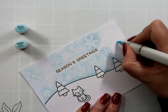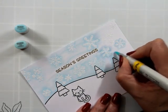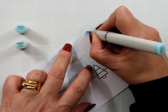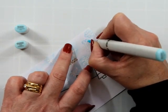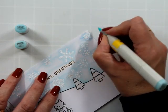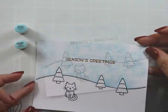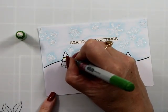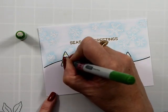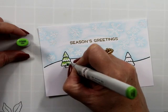I'm going to finish off going around the snowflakes. I left it all in because I just wanted to show you everything that I did with the sky, because as I said, I really like how it turned out. It made the snowflakes pop, and gave that hint of a cloudy sort of sky. It looks much better in real life than it does on the video.